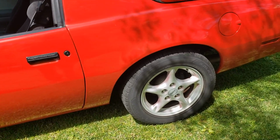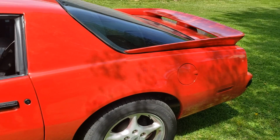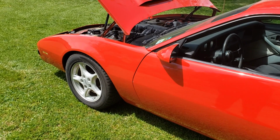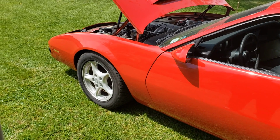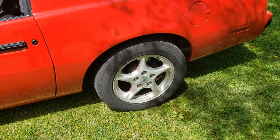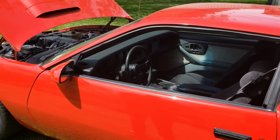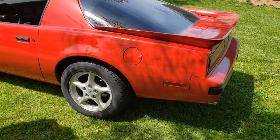So I got these because I'm cheap. If you all know who SLP is, they're Street Legal Performance. They do a lot of GM mods in New Jersey, and they were offering takeoffs from 4th generation Firebirds. These got shipped in a box with some Goodyears on it, mounted and balanced, ready to roll. I bought those because they were like $300 for everything. I put them on, and they've been on here ever since, and everybody has made fun of me for having them on there.